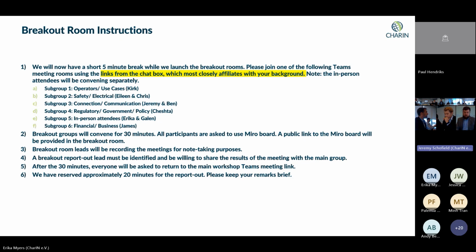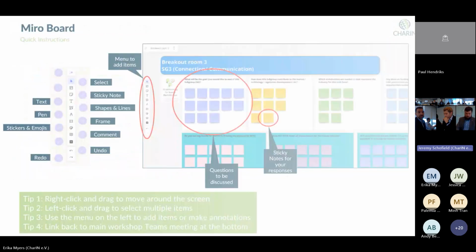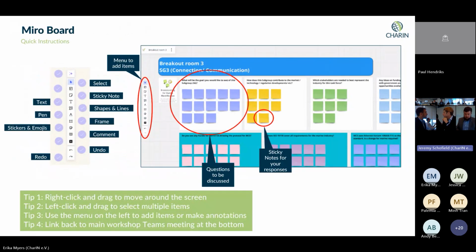If we move to the next slide, so for everybody who hasn't used Miro board before, here's just a really quick explanation of what you're going to see and how to use it. So top right corner is what you'll see when you click on the Miro link, which will also be provided. So we've created these different boxes, which are the different questions that we plan on going through.